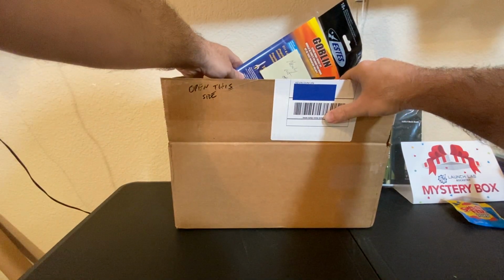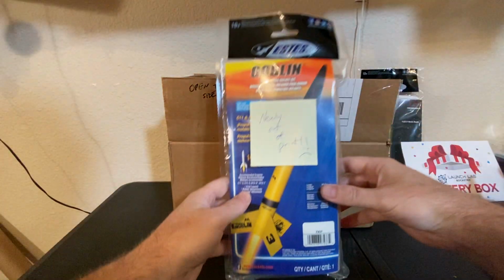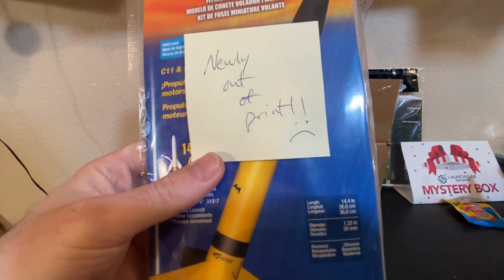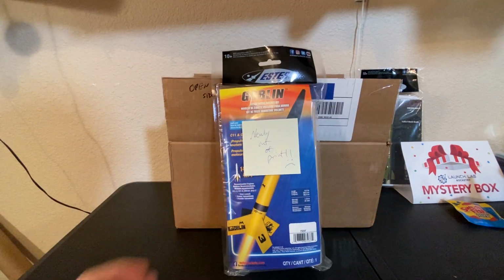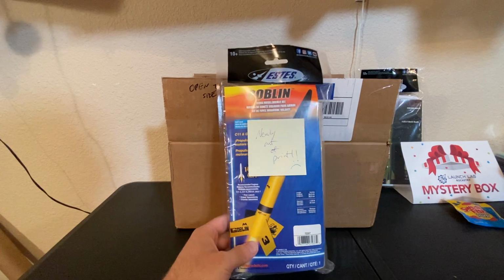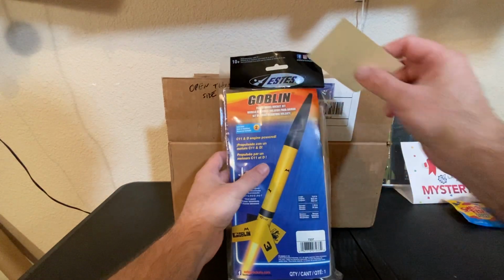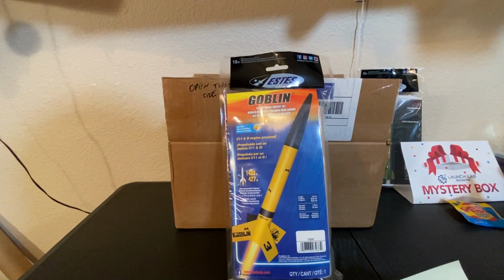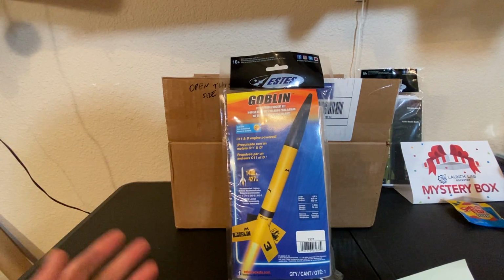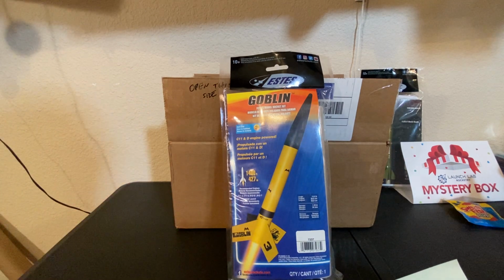Another Estes kit. Oh, check this out. It's a Goblin, and it's a newly out of print kit. Look, you can put a sad face. That's classic. So yeah, this last year, when they released the new Estes catalog, several kits were left out of the catalog because they are no longer being produced. And the Goblin, which is one of the classics, is in that list. The Goblin, I'm drawing a blank. There's the Supernova, the Yankee. Believe it or not, the Yankee kit has been discontinued.